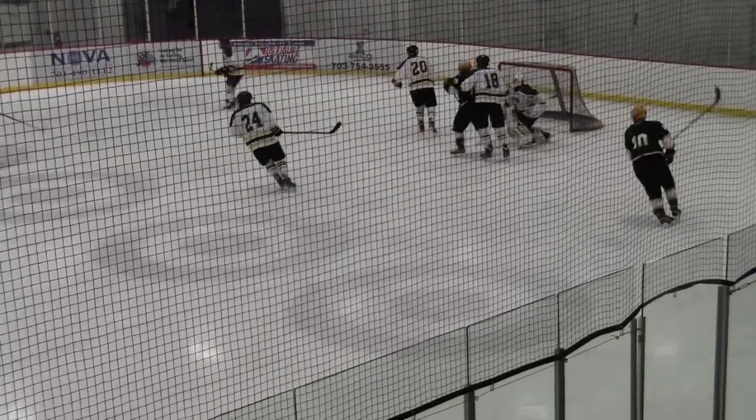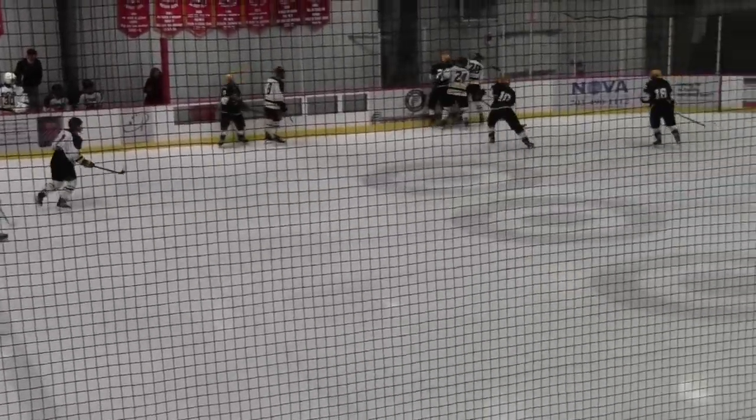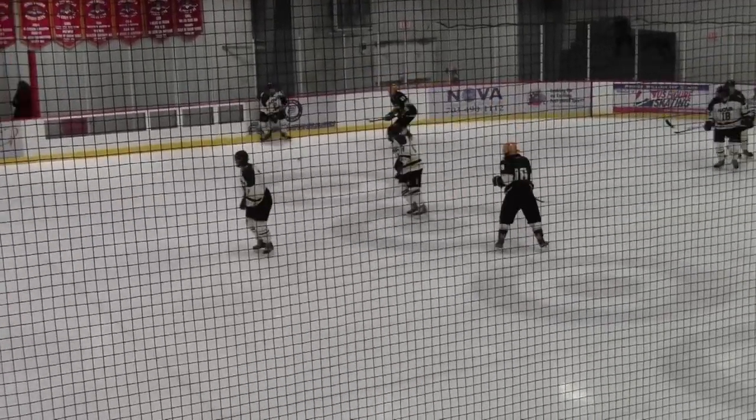Another quick shot just high. That came from Jeffrey Egan. To the far side it goes for Taylor Witt. Witt roughed up on the far side boards. Mason will try and take it away. It's played off there by Tyler Brown.